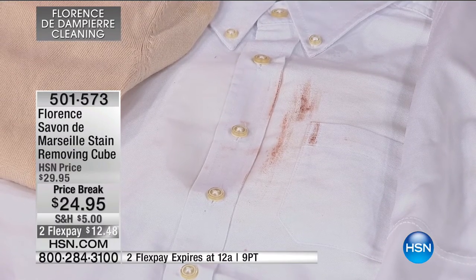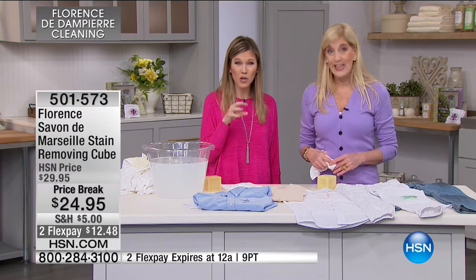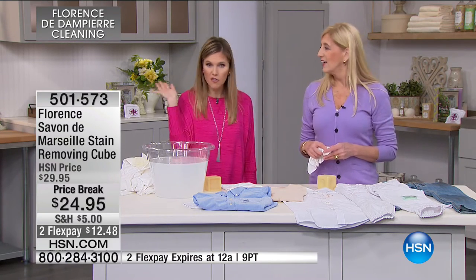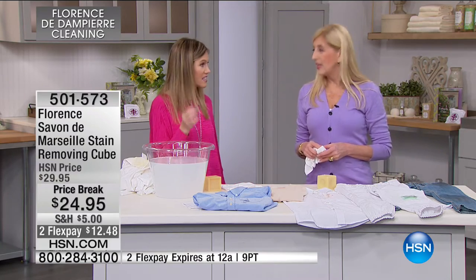Look at the results. Remember, that was chocolate on a white, thick cotton shirt. Can you imagine? So you don't have to get rid of things when you get those tough stains. This is highly concentrated. It's highly effective. It's going to get the job done on all of those tough stains.